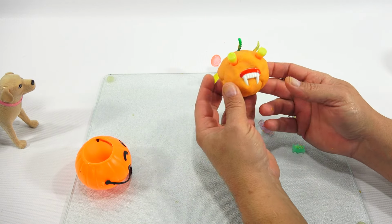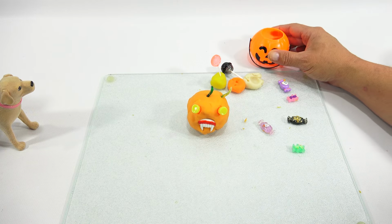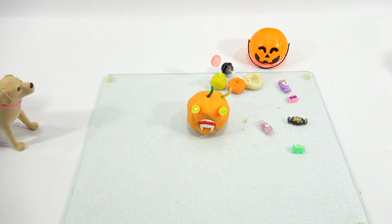Very cool. All right, well, there you go. It is KidDough. I'll probably get to that other set at a later date. We just wanted to show you this one and how cool it is. It's KidDough-licious. No, it's not KidDough-licious. You can't eat it. It's KidDough fun. Yeah, that's better. I like that.